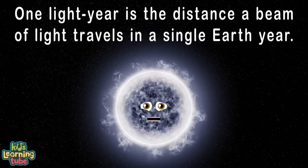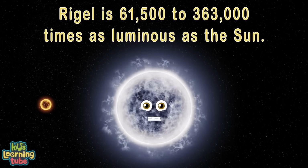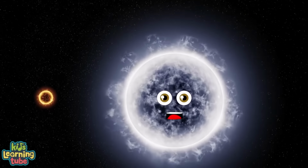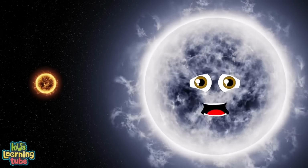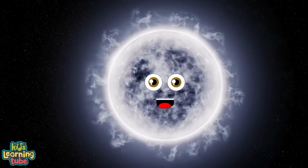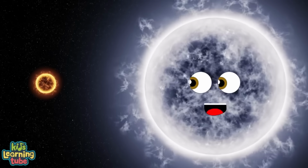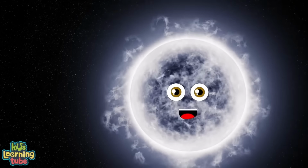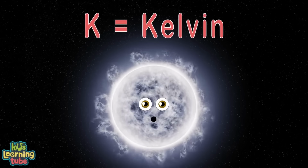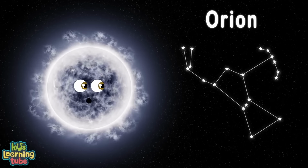1 light year is the distance light travels in 1 Earth year. 61,500 to 363,000 times as luminous as the sun. My brightness is so grand, but I'll vary slightly in brightness until the day I'm done. I'm thought to be 18 to 24 times more massive than your sun. My radius is a straight line from my center to my circumference, which is more than 70 times that of your sun in reference. My surface temperature is 12,100 kK, meaning Kelvin, a base unit of temperature in the SI, I say.